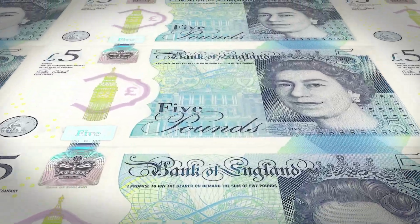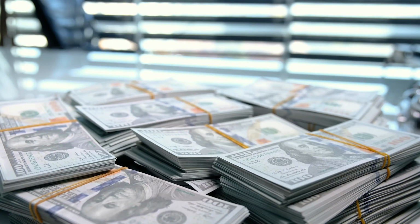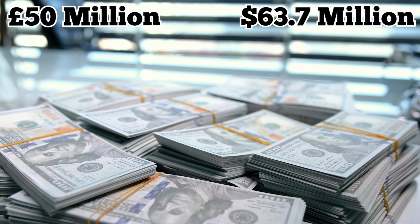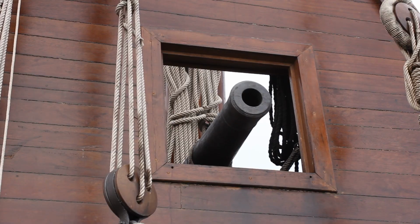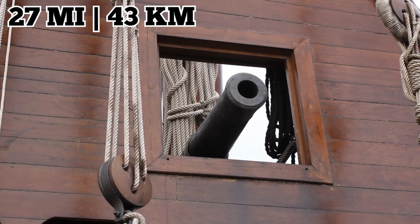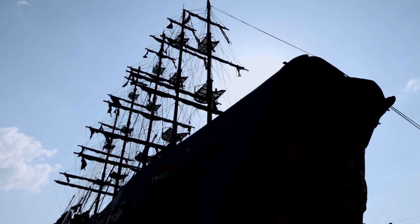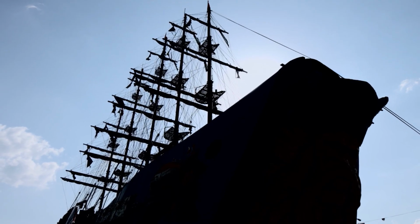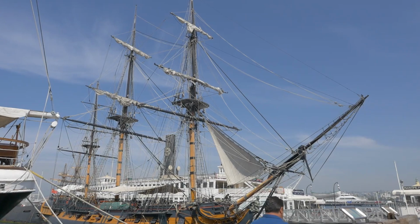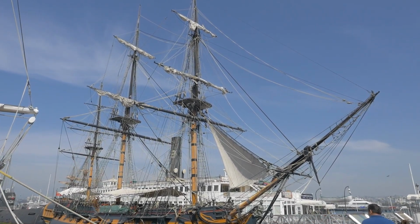The final cost of the project was £63,176, which would be well over £50 million today, or approximately $63.7 million. The ship had 104 guns, 27 miles of rigging, and a massive 4 acres of sail. Considering her large size, she could have easily sailed faster than any of the smaller ships around her, thanks to her revolutionary hull design.